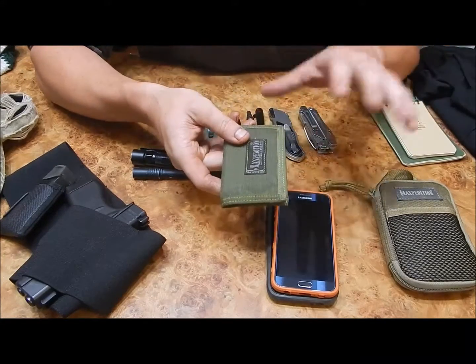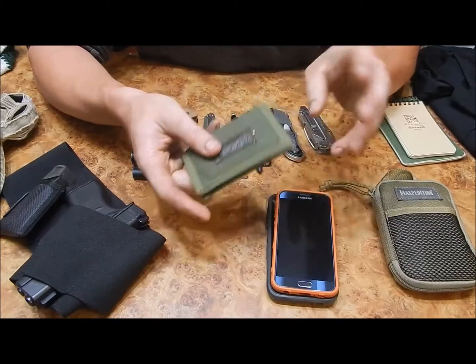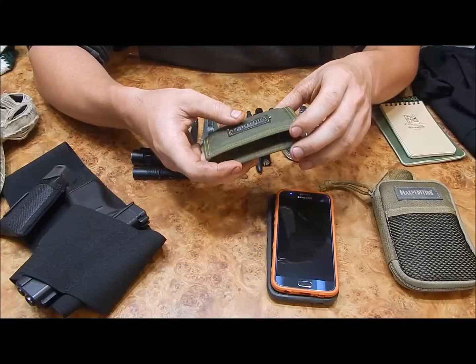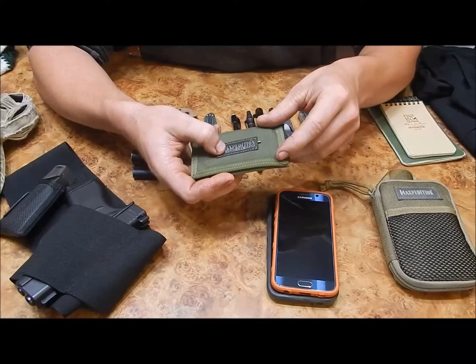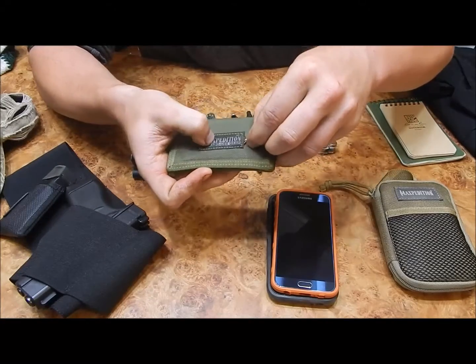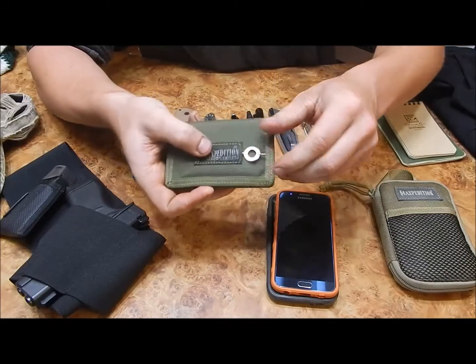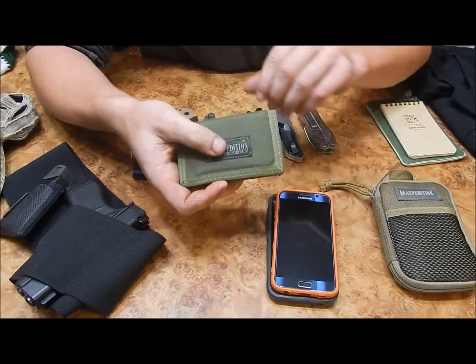For a wallet, nothing glamorous, a Maxpedition Micro wallet. I'm not going to open it up, but I don't tend to carry a lot of cash on me. This isn't the best wallet for carrying cash. But it's small and micro. And then on the front right here, by the Maxpedition label, I just have hiding a little handcuff key, right underneath the pouch.